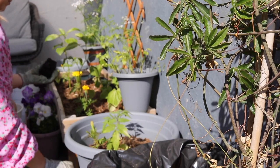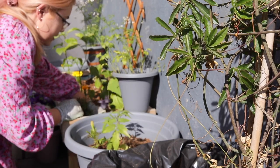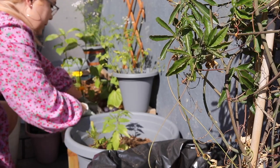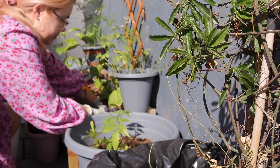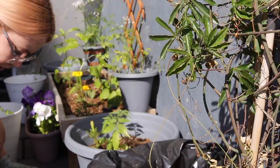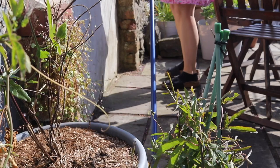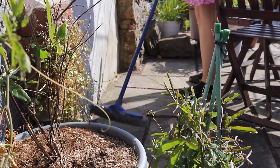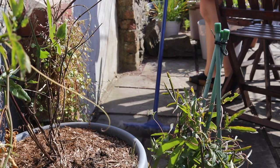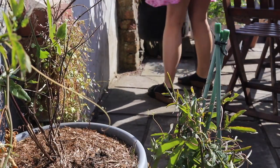I think one of the main things I like about having a container garden, there are drawbacks of having container gardens, one being the watering. You have to stay on top of watering all your containers and pots, but the nice thing about having everything in containers and pots is that you can move things around. I've moved quite a lot around in the last week or so, just trying to figure out where the hottest, sunniest parts of the garden are, and moving plants that seem to be struggling into the shady areas.